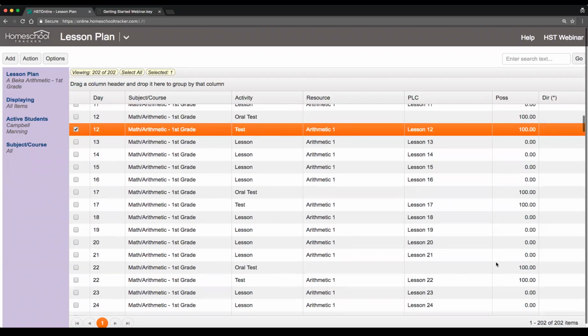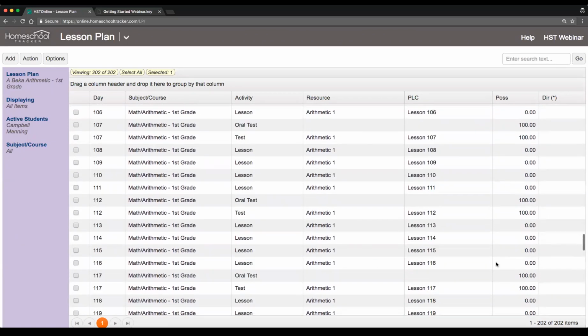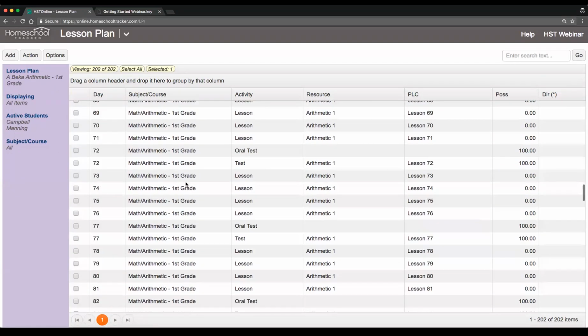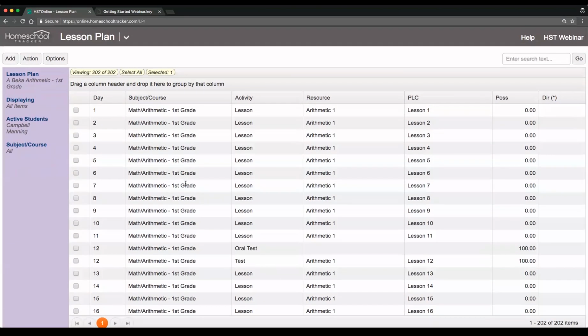Now this continues. If I keep scrolling down here, you'll notice that this goes on for 171 days. There are 202 items in this lesson plan. So this is an entire year's worth of arithmetic lessons that you can use at any given time. So that's kind of what a lesson plan looks like. So you can start to see the potential here.